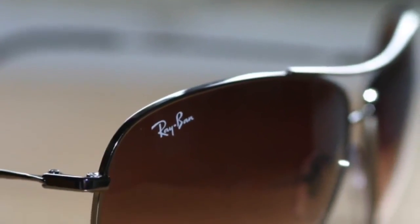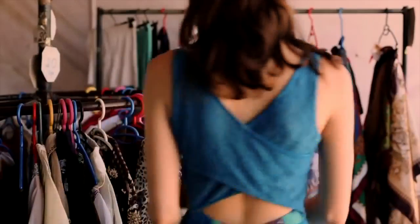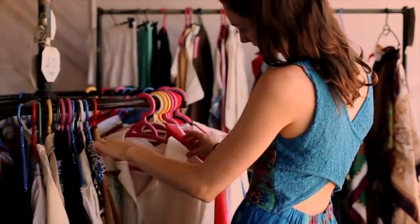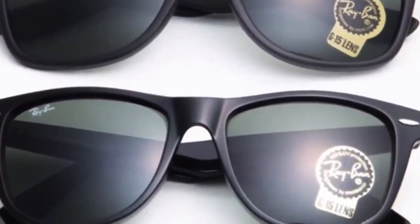They have some classic designs that are instantly recognizable, but what's not always clear is which Ray-Bans are real and which are fake. This can be a big problem because even well-established stores in New York and LA have been caught selling fakes before. The most obvious way to tell a bad fake is to test if the lenses are made of glass or plastic.